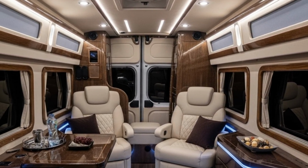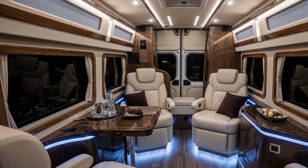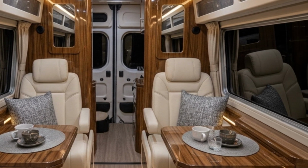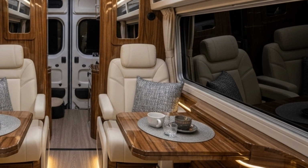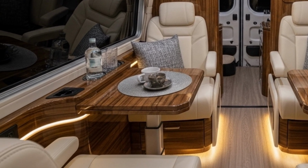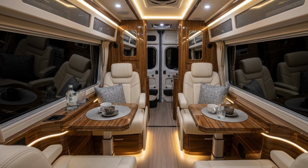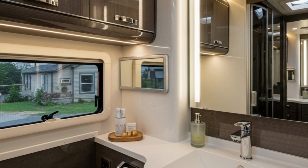Step inside, and you're welcomed into a world of handcrafted luxury. The cabin is fully soundproofed and appointed with the finest Napa leather, wood veneer panels, and ambient LED lighting. Individual captain's chairs feature full recline, massage, heating, and cooling functions. The space is intelligently designed with 2 lounge zones, an optional conference setup, and even a minibar for refreshments on the go. Technology integration is exceptional.